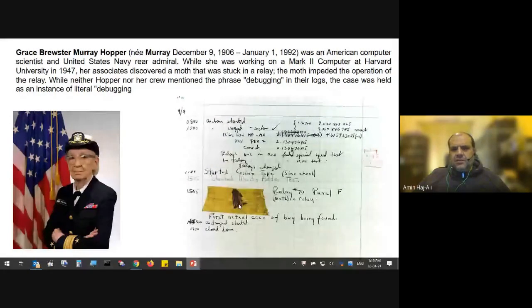A moth, an insect that looks like a butterfly, in the relay panel. So if we have a relay and something sits between the conductors, it won't conduct, right? Yes. And the term a bug in the system was coined. So when we say debugging and you have a bug in the software, this is the history of it.